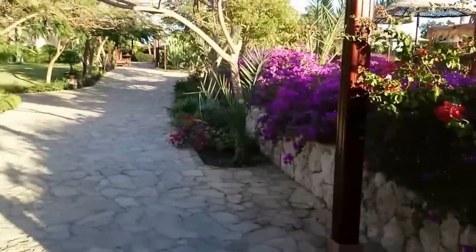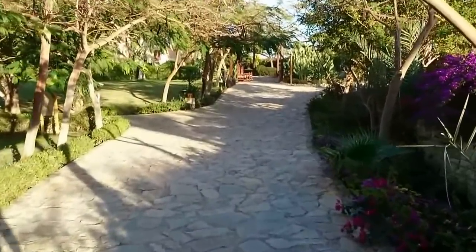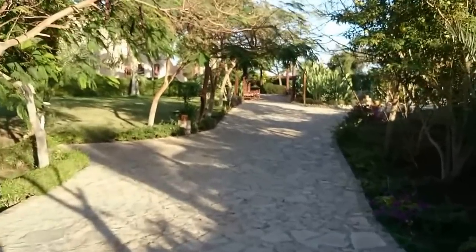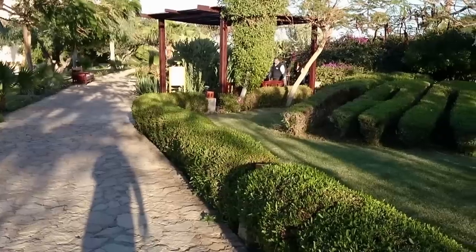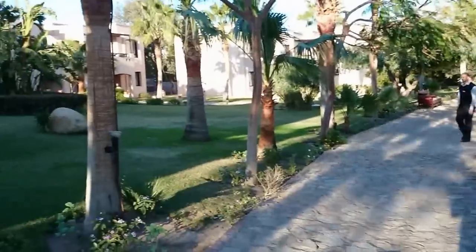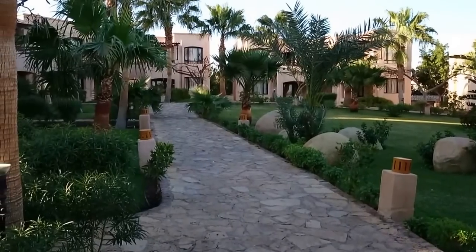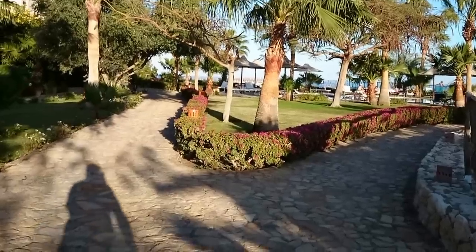Again, we're still continuing downhill, and this is the main problem with this resort. It is one big hill, and when you get to the beach, there's quite a lot of stairs down to the beach. Again, there's 3 or 4 or 5 pool areas which you can discover once you get there, but there's one down near the beach. As I say, the gardens are very, very nice and very, very well kept. The place is very, very clean.